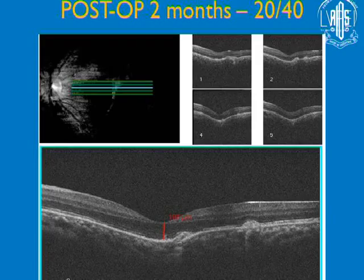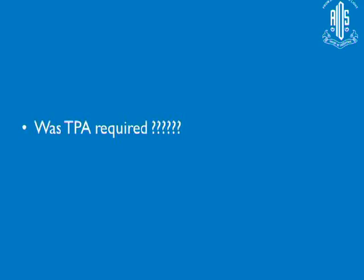We just observed, and this was the picture at 2 months. She has improved to 20/40 from counting fingers close to face. So she really thought it was a miracle because I had given a very, very bad prognosis, which is very, very important when you deal with these patients. So she was doing absolutely well. But I had a question in my mind, was TPA required? I said, okay, they could afford it, we did it.